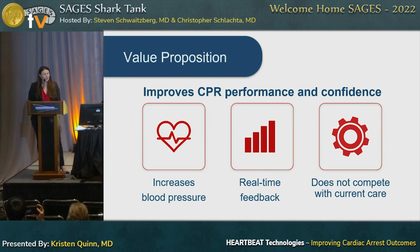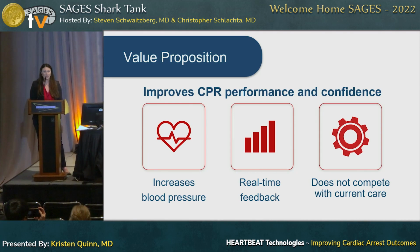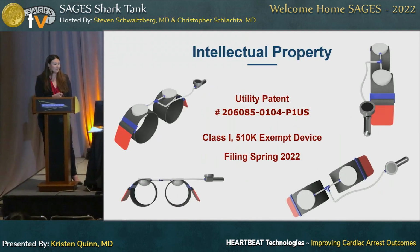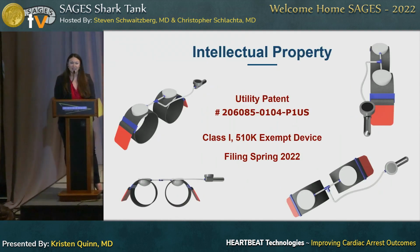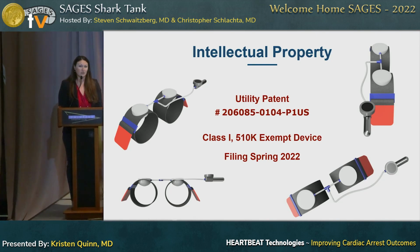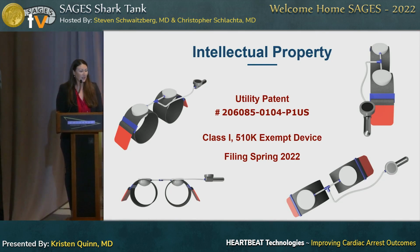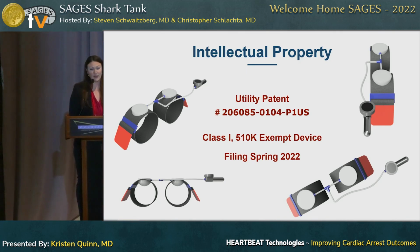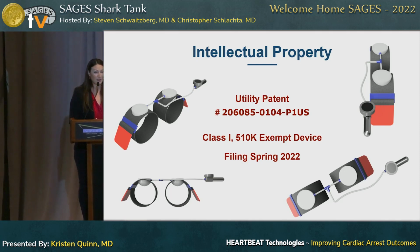So the SAVER increases CPR performance and confidence for hospital professionals and laypersons alike. It increases blood pressure, provides real-time feedback, and it does not compete with our current standard of care. It works in conjunction with ongoing chest compressions. The SAVER is patented technology filed by our Medical University of South Carolina, for which we have an exclusive license to continue to develop. In consultation with our FDA regulatory consultant, it's a Class 1 510(k) exempt device, and we anticipate filing in a couple months.